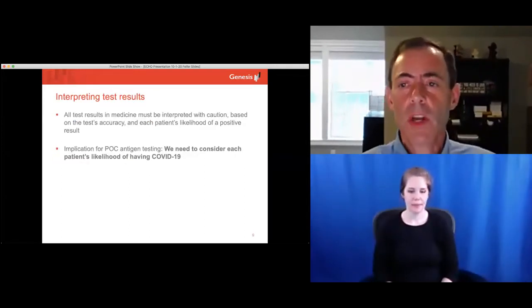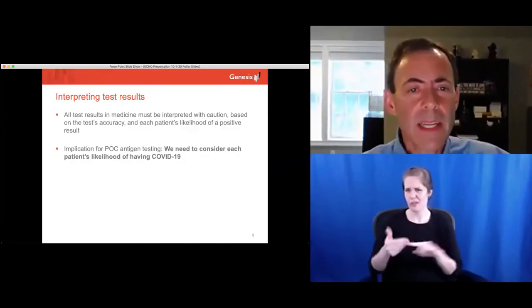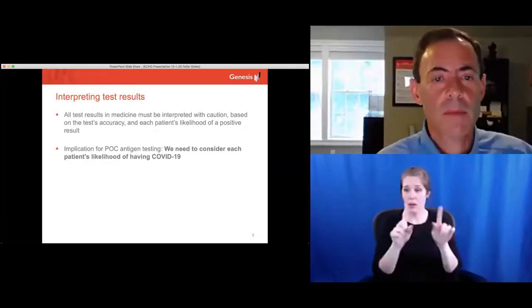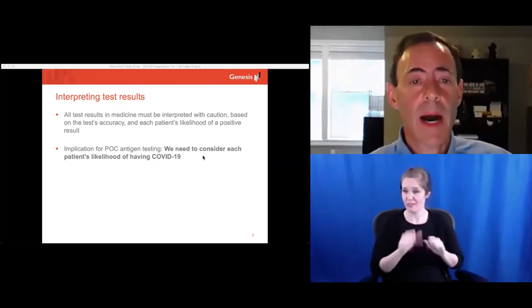Let's talk about interpreting test results. We did touch upon this a bit during the earlier questions. And I would like to point out that all test results in medicine have to be interpreted with caution based upon the test's accuracy, sensitivity, and specificity, and each patient's likelihood of a positive result.